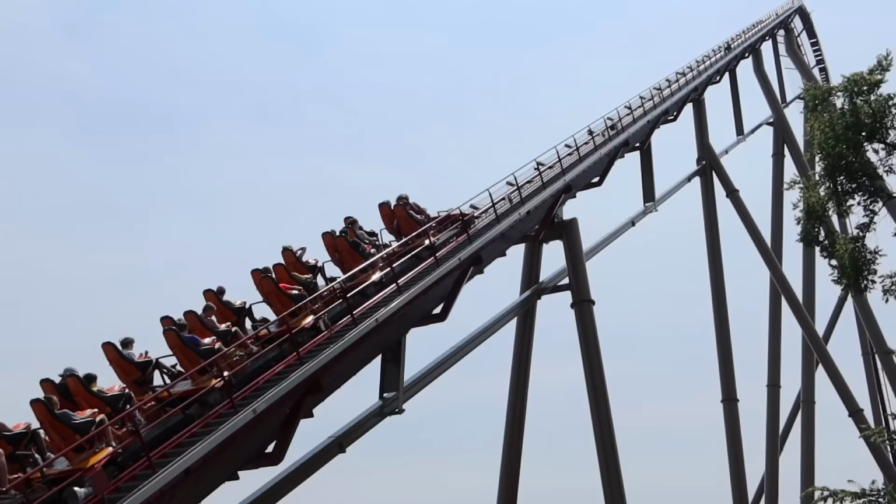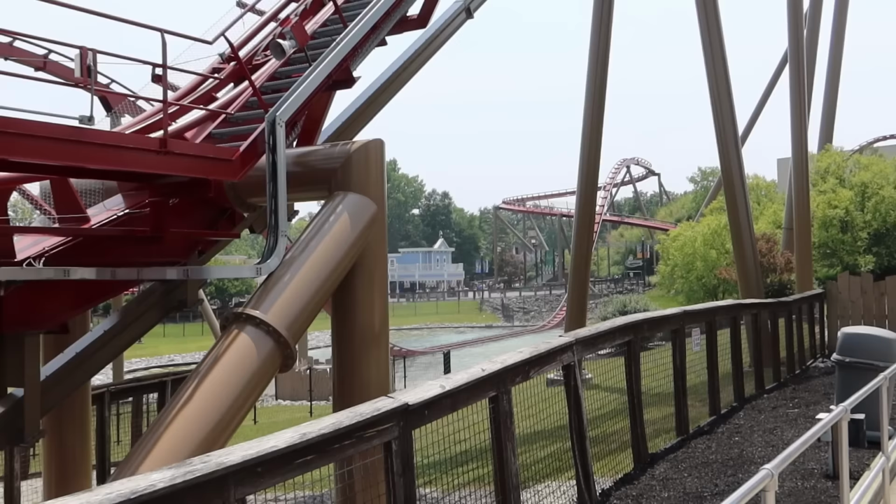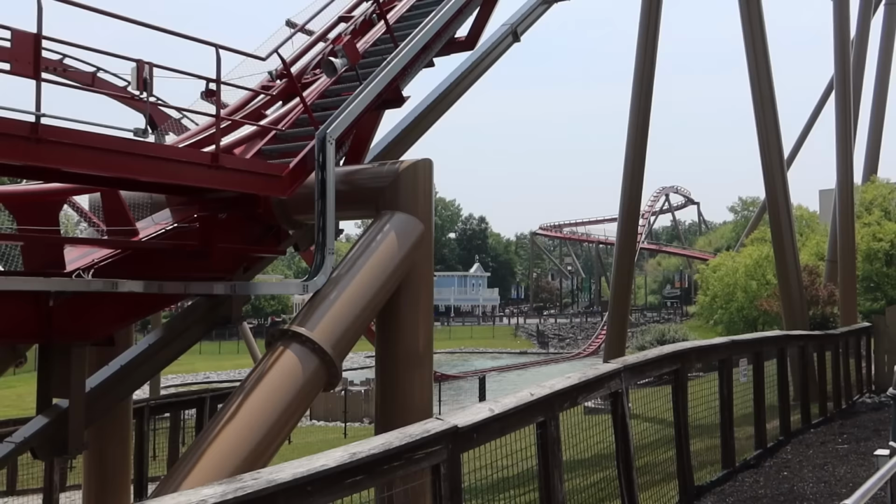It's also got the water splash element down there too. However, on Shambhala, it's a fake water splash created by the fountains at the side. With this one, it's a real one, as you can see from the pool down there. That's created by the two metal plates on the back of the train. As they make their way through, it creates the splash, which is a really cool effect. Let's go and ride.